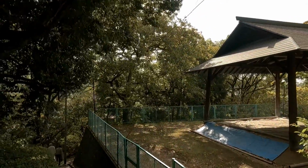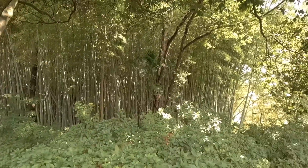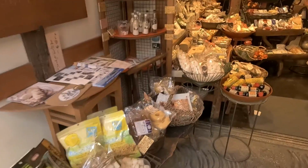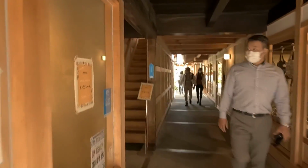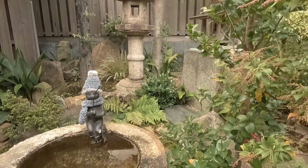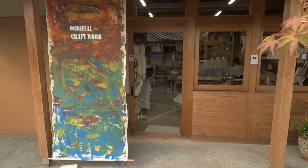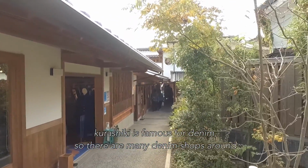Oh man, the weather's so nice today, and there's a lot of good nature in this area. Even got a bamboo forest here. Crazy. Let's check out this craftwork village. Shops, some kind of artwork, and then indigo.